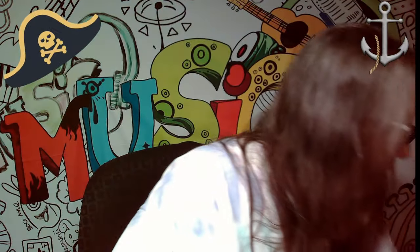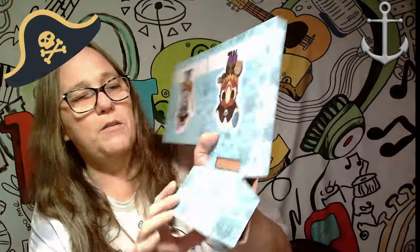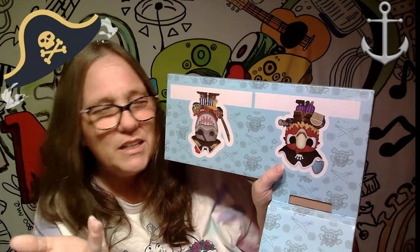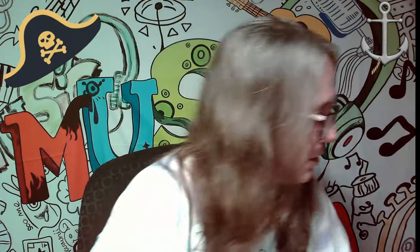Now in the box, there are pop outs of all the mascots if you want to pop them out. They made the box so that you can make it into a display. Not too impressed with that because it is just cardboard. Truthfully, how long is it going to last? And something else to dust. Anyway, so that was my first box.